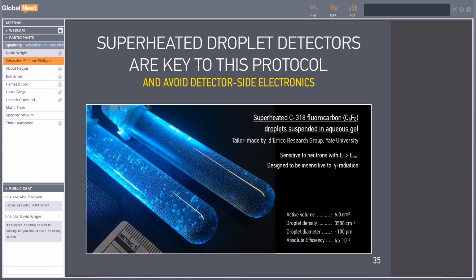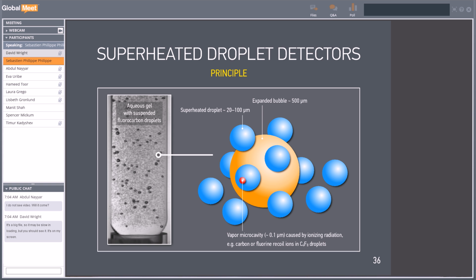How do they work? There are emulsions of tiny little droplets of fluorocarbons, basically like the fluids you can find in your fridge, that is kept in a metastable state. That means the droplets are liquid, but at room temperature and pressure they would like to be gas. So if you give them enough energy to move them away from the metastable state, they will expand into a gaseous bubble. So this is what we see here on the diagram.